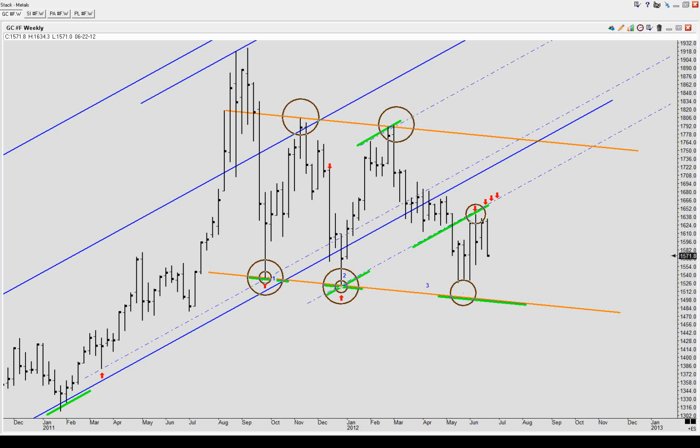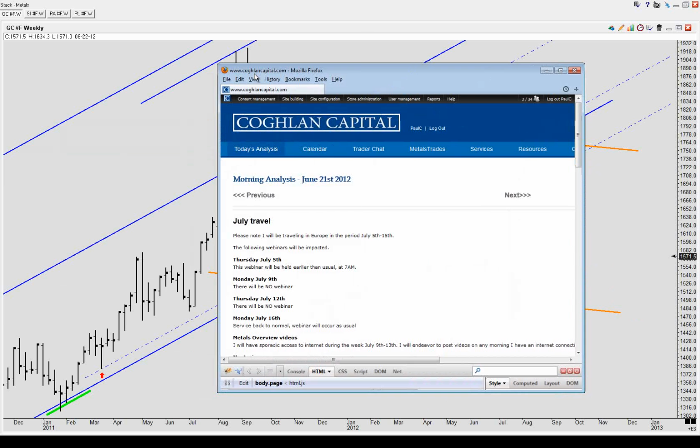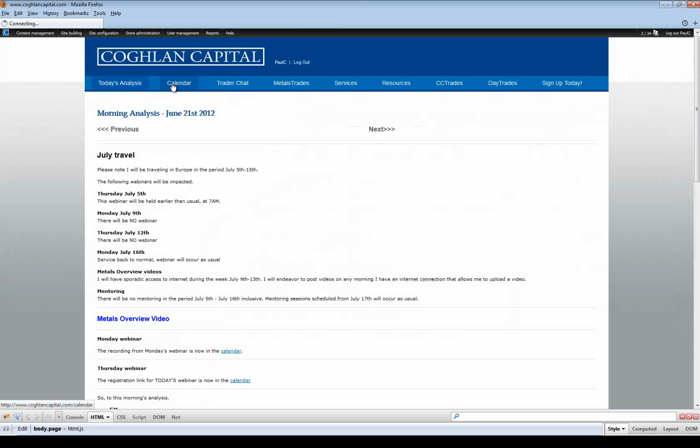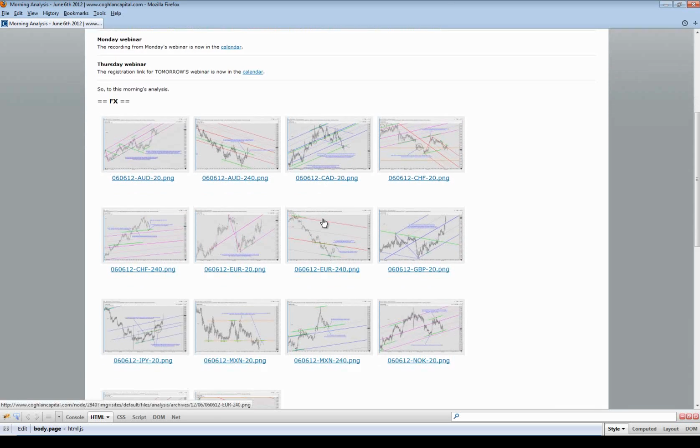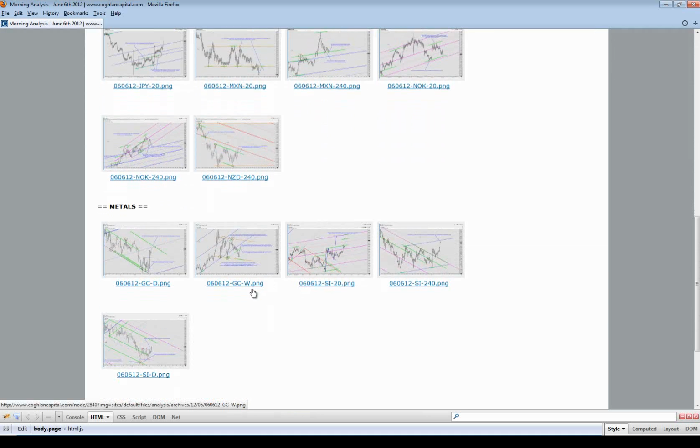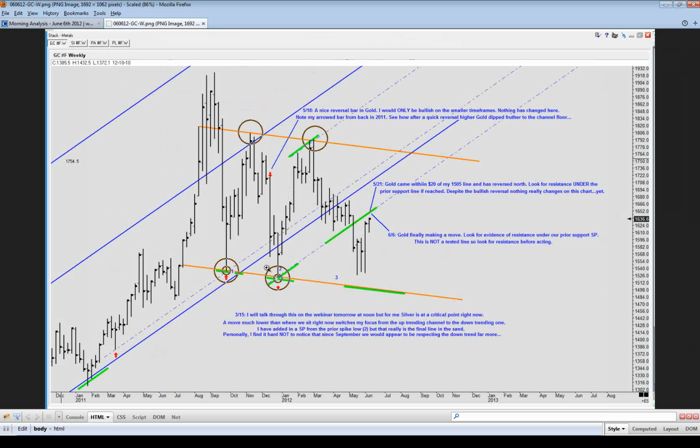In fact, let me go back to morning analysis. Let me pull it over onto this particular screen. So here we go, calendar. Let's go to the calendar, go to the beginning of the month. Let's have a look. Did I have gold weekly on that day? Yes, I did. Here we go. In fact, that was it, wasn't it?